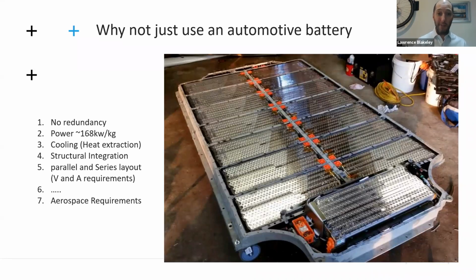Structural integrity is another challenge, and actually this is around trying to achieve a higher power to weight ratio, so this kilowatts per kilogram.